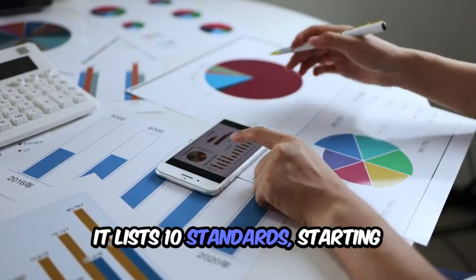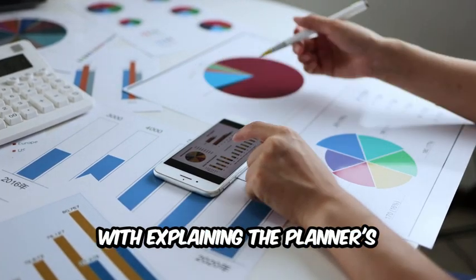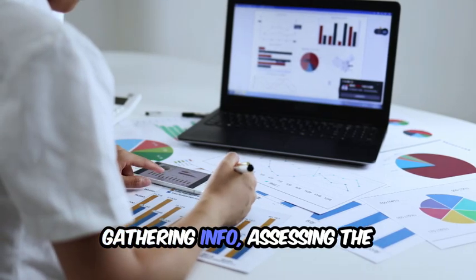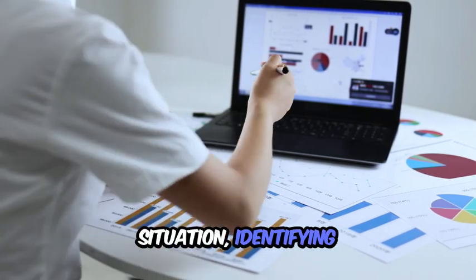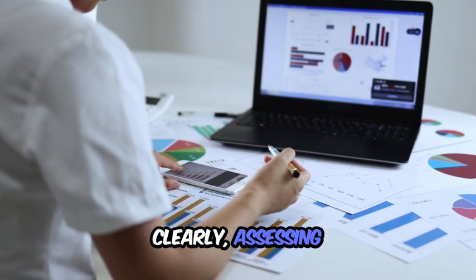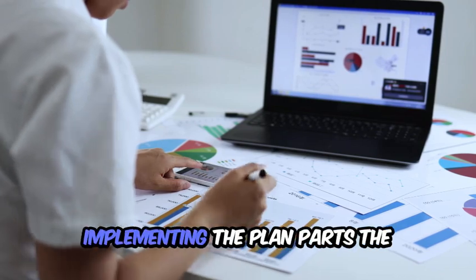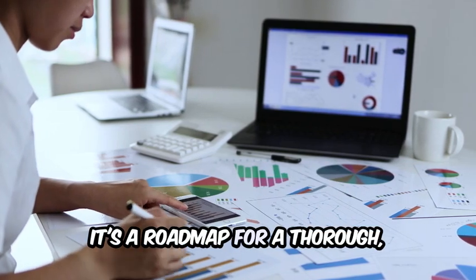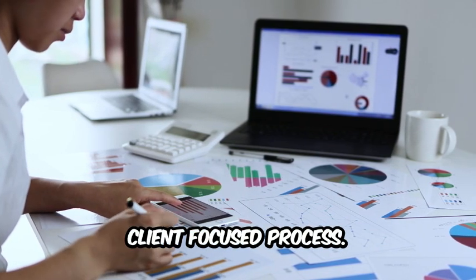It lists 10 standards, starting with explaining the planner's role. Defining the engagement terms, identifying goals, gathering info. Assessing the situation, identifying strategies, developing recommendations, presenting them clearly, assessing implementation, and finally implementing the plan parts the planner is responsible for. Exactly. It's a roadmap for a thorough, client-focused process.